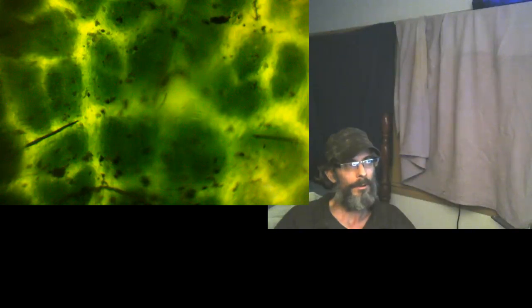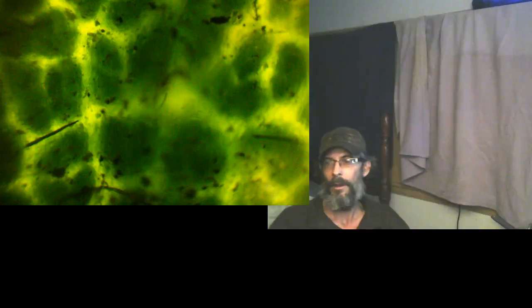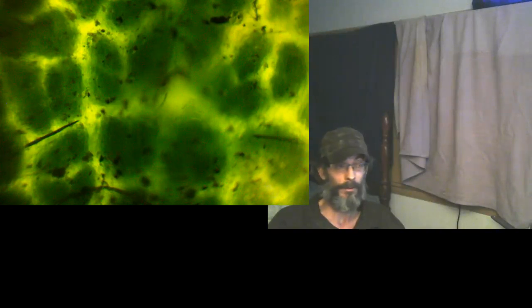I apologize if I seem a bit amateur. I am kind of amateur when it comes to microscope use, but I'll get better and we'll do some more interesting things with it. And I'll get those other two reticles working, the 40 and the 100x, and then we can really zoom in on things and have a close look at things.